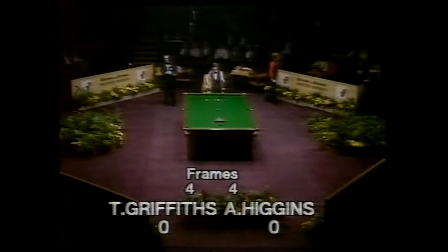Good evening from Wembley. Yes, finals night in the Benson & Hedges Masters Championship. Last night we had a marvellous final in prospect. Alex Higgins, last year's beaten finalist here, against the world champion Terry Griffiths. And I can tell you, we most certainly haven't been disappointed. At the end of the afternoon, it was 4 frames all. It's the best of 17 frames, and we joined play at the beginning of the evening session.